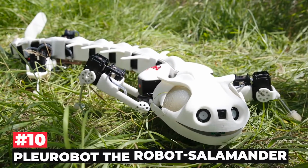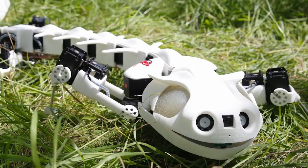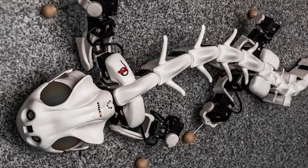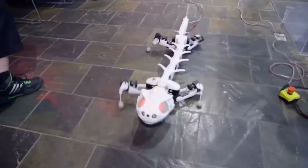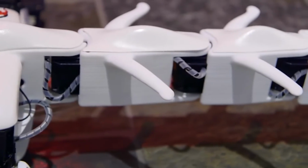Number 10. Plurobot the Robot Salamander. The mad robotics at the École Polytechnique Fédérale de Lausanne have produced another biomimetic mechanoid, this one based on the lithe locomotion of the salamander. Plurobot imitates the amphibian's ambulation with its own articulated vertebrae, allowing it to slither along on land or at sea.